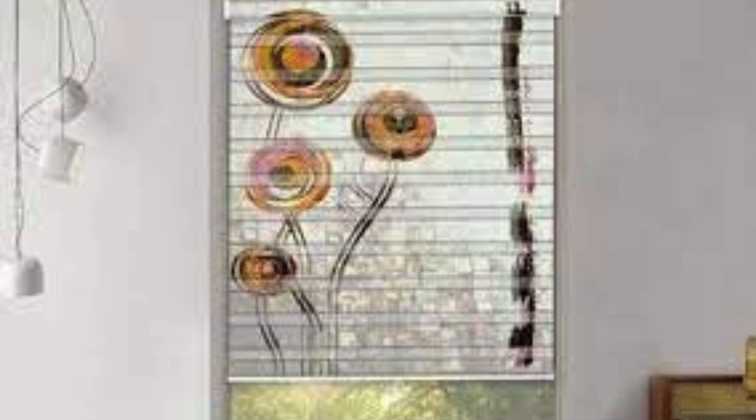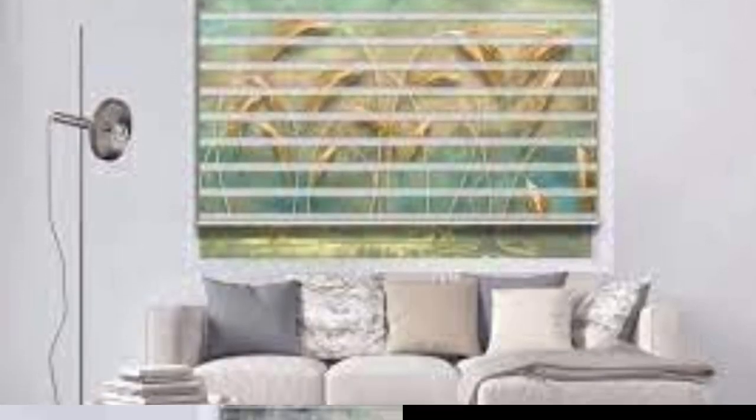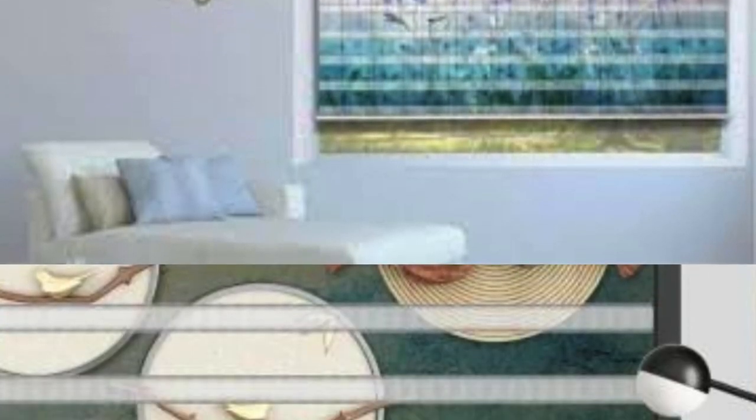Their durability, resistance to fading, and easy maintenance mean that once installed, they are likely to remain in good condition for an extended period, reducing the need for frequent replacements. This longevity, coupled with their ability to enhance energy efficiency, can contribute to long-term cost savings on energy bills. In conclusion, the comprehensive benefits of zebra blinds extend to aspects of daily living.